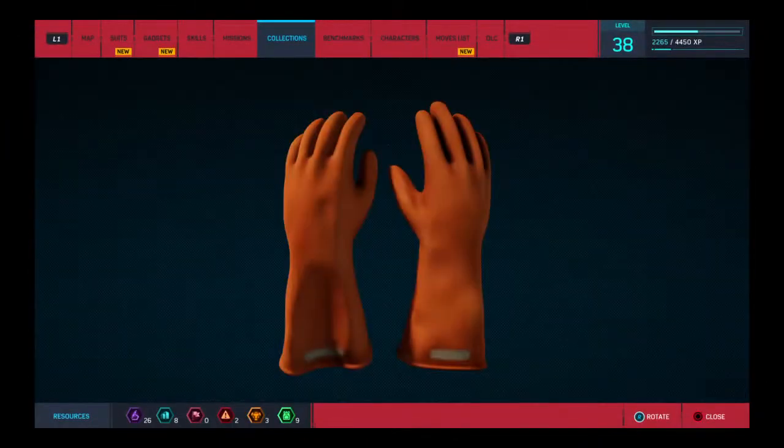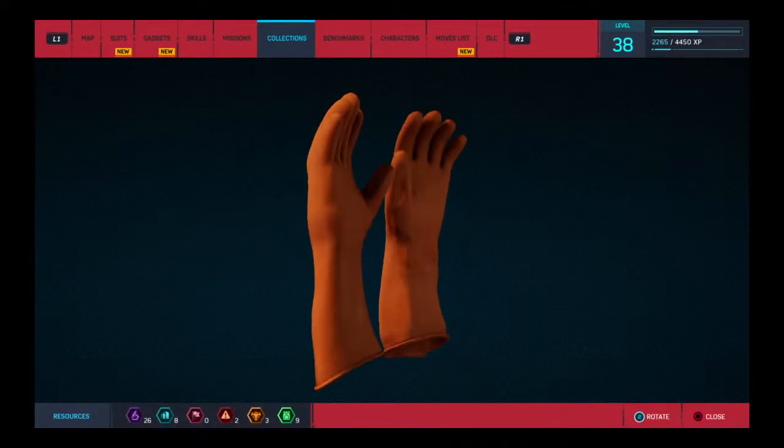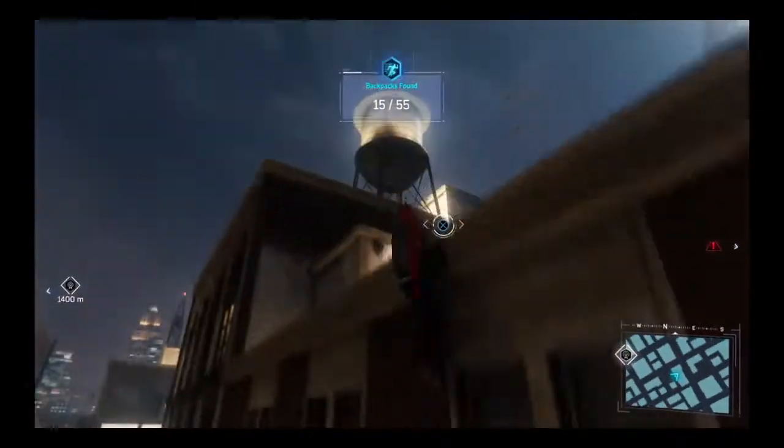Used these electrician's gloves in my first fight with Electro. Gave me the idea to add insulation to my costume, which saved my bacon more than once. Bacon? I like bacon.